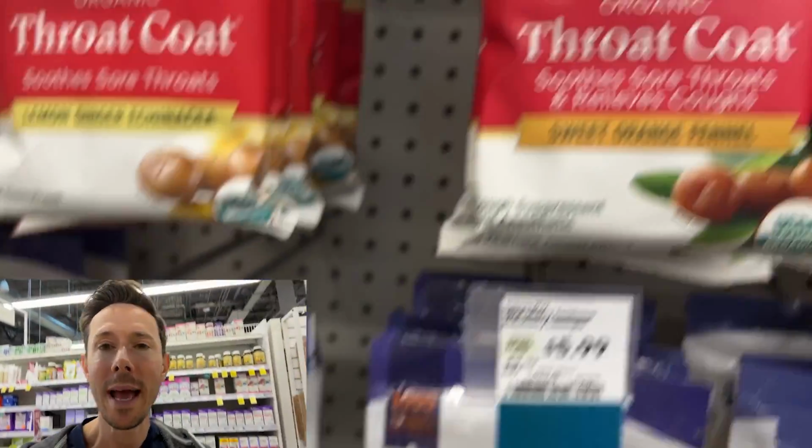I've said it before, and I usually have my spray bottle with me, but I forgot it today. Propolis is harvested from the lining of the bee hives. It's incredibly antimicrobial, antifungal, immune boosting. If you start getting a scratchy throat, this stuff is phenomenal.